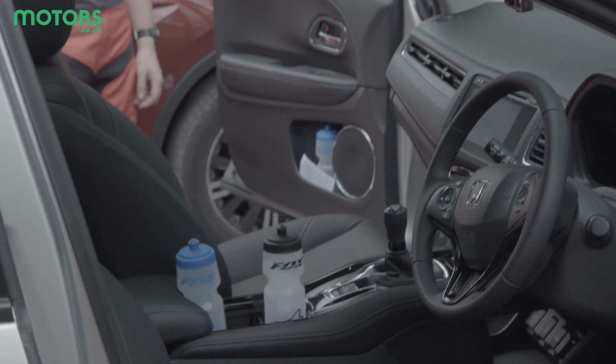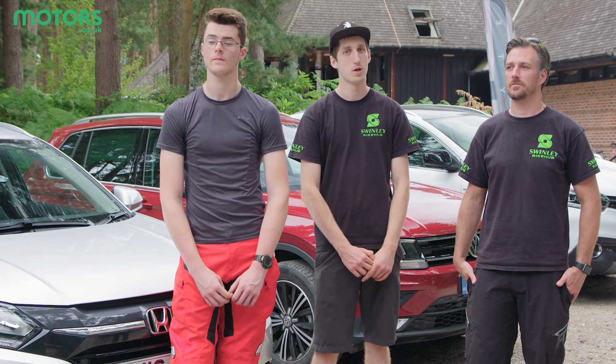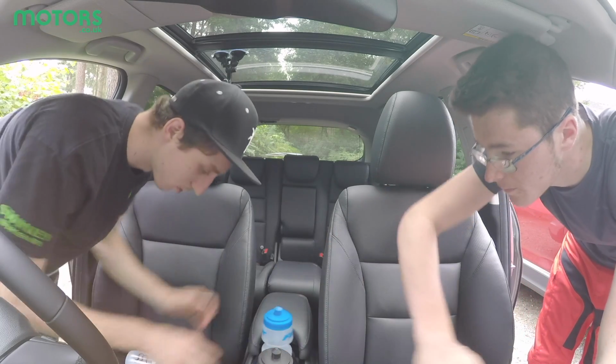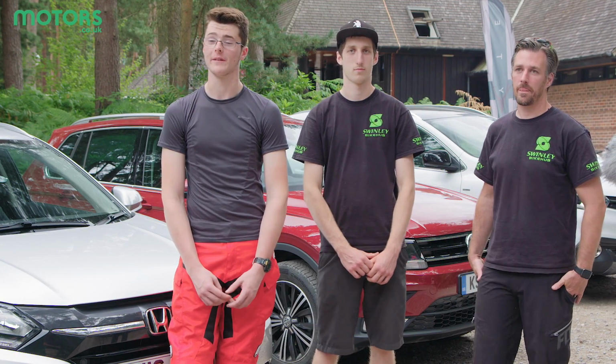So water bottles, there weren't quite as many cup holders. Got 7 bottles in total. Overall, cup holders were pretty secure, so no worries there. Just wasn't quite the quantity. For fitting water bottles in the Honda, we'd give it a score of 3.